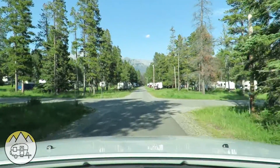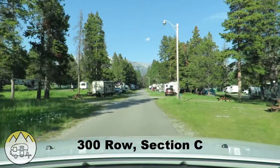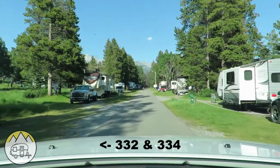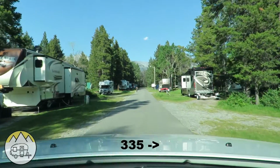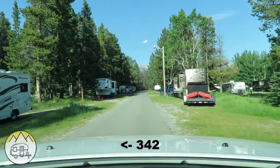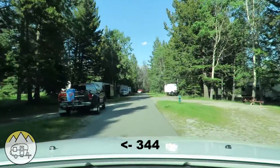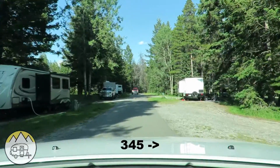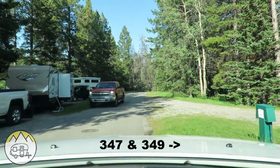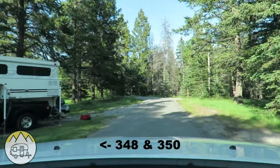We're going to pass over to the C section. This is the 300 row C section, 331 to 351. 2 units share the site on the right and on the left, and then it goes back to 1 unit per drive. As you can see, there's a little bit less trees in the C section. We're going to continue down the row. This is the last unit on the right, 347, 349. 2 units are going to share this driveway. And then on the left, we have 2 units sharing 348 and 350.